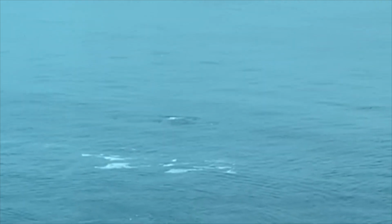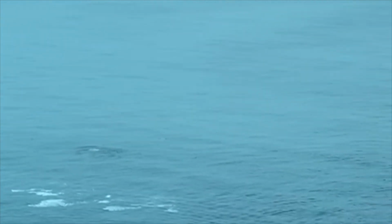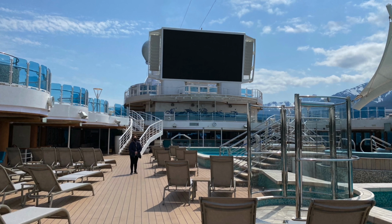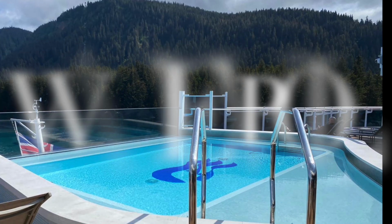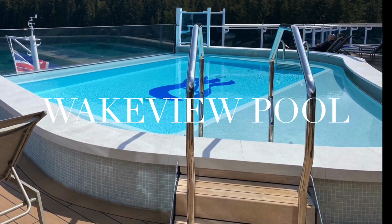Some of them were flying above our ship while we were docked in Juneau. For us, one of the best cruises we've ever done was Alaska. I believe this is our 5th Alaskan cruise because the views are so amazing.